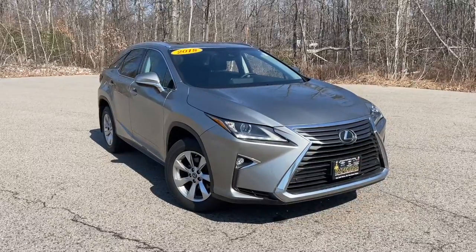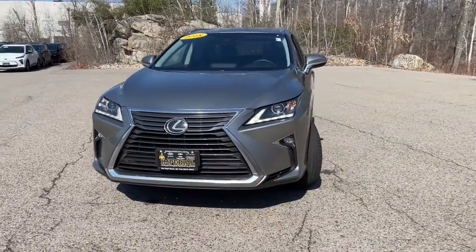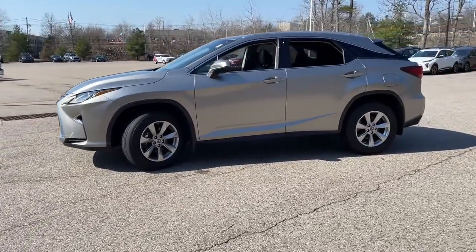You'll have love at first sight with the 2018 Lexus RX. With less than 30,000 miles on the odometer, this vehicle provides excellent value. Take a closer look at this captivating RX.